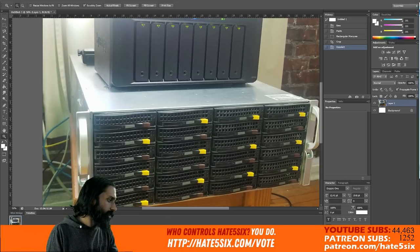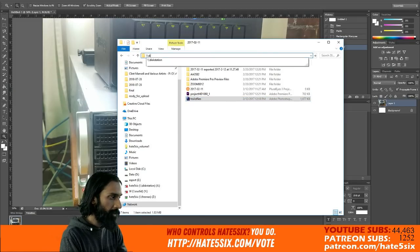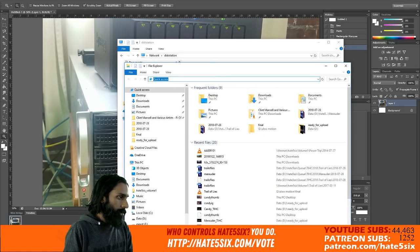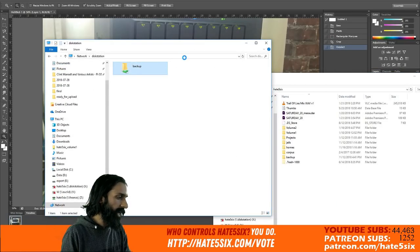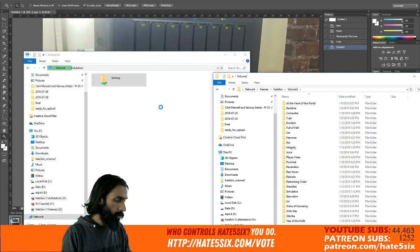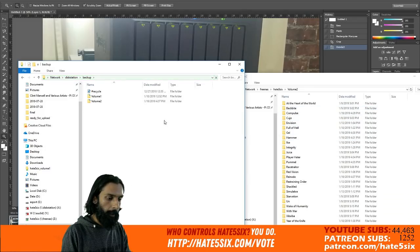So before I turn anything off, I'm just going to make sure that I actually have everything mirrored on the DiskStation. So let me just open both of these up. FreeNAS, this is the production array, and backup is the Synology. It's going to take a second to open. All right.